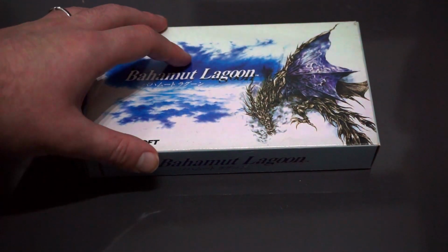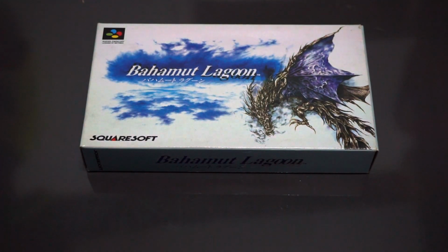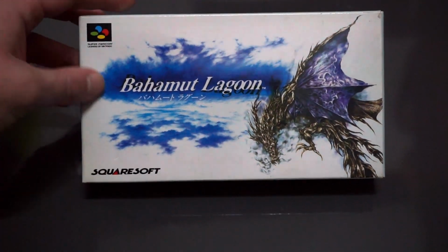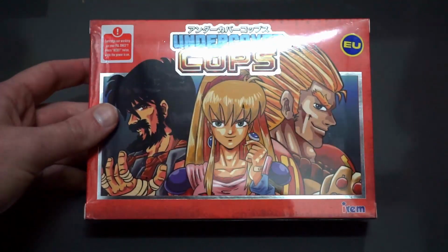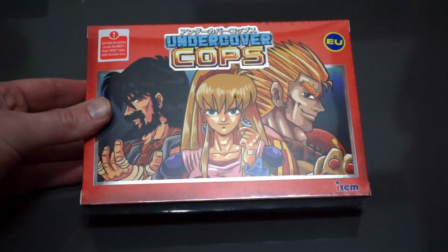Until relatively recently. In recent years there have been some efforts to bring these to a Western audience, far beyond the SNES's lifespan, but retro's in these days, so it makes sense. The one I've got hold of, I'm not going to say it's recent because I've had this sat around for a while, but here we have Undercover Cops, which, again, was released on the SNES in Japan, and then, as far as I'm aware, didn't make it beyond that.